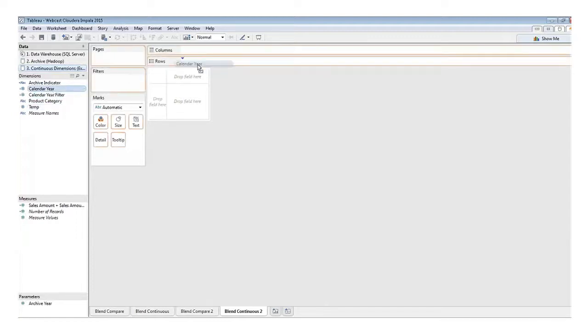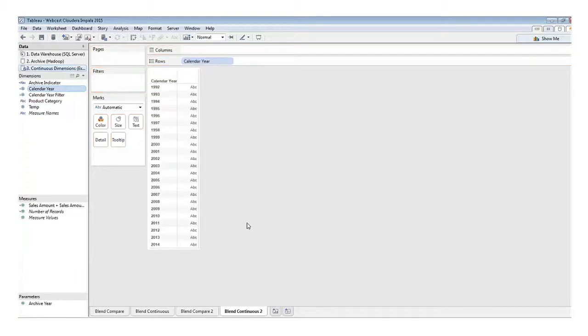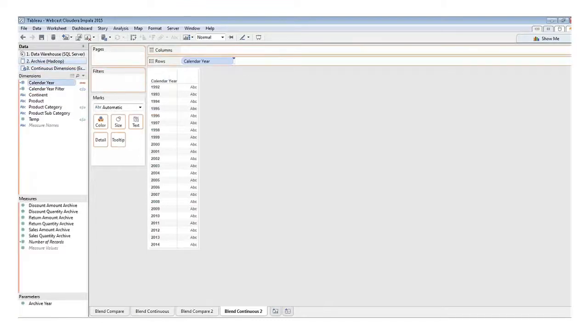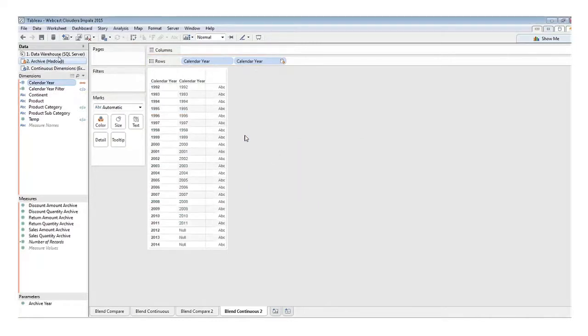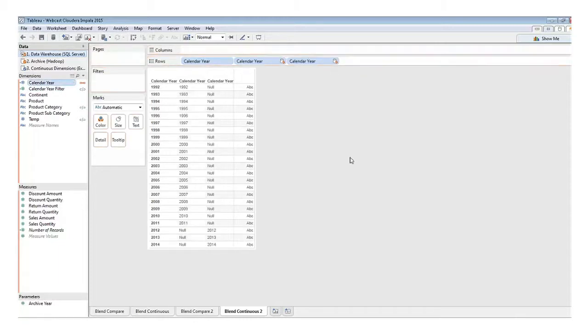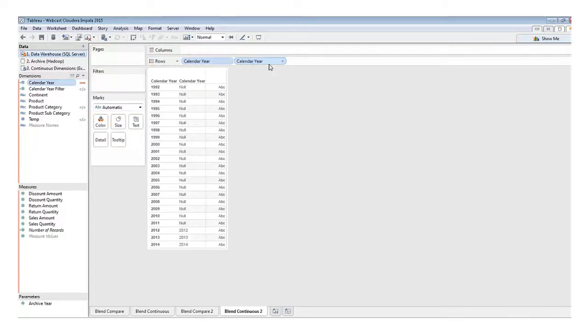Just to show the segmentation between those years, I'm going to show you the calendar year from Excel. So we've got that full range, 1992 to 2014. If I then show alongside Hadoop, we're going to have all of those years up until 2011. Just wait for that to load. And then if I bring in my data warehouse years, we'll have 2012 to 2014. So that just shows how the data is split between those 2 connections.